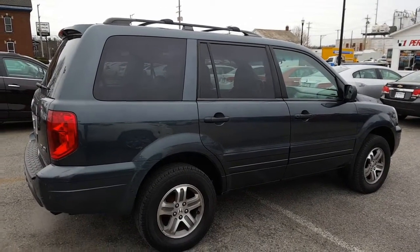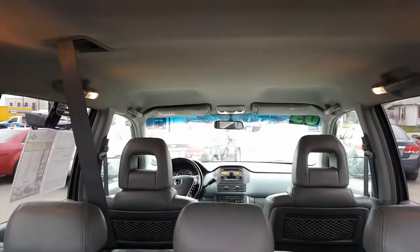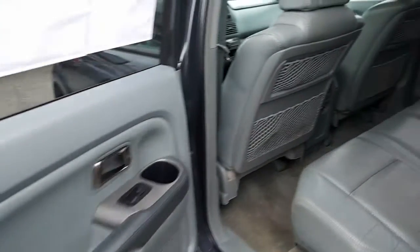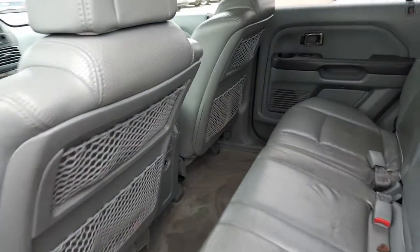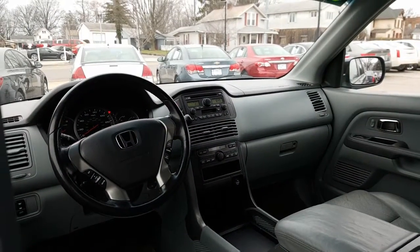Let's have a look on the inside. All right, here's a look into the back. You got your third row right here, up into your second row, and then looking all the way up into the front. Let's go ahead and get the back seat. All right, here's a nice look into the back seat here. And a look up front. And let's go ahead and get in the front.